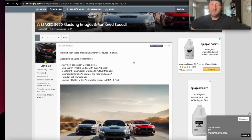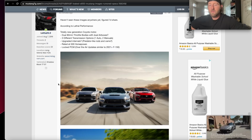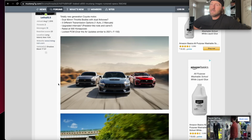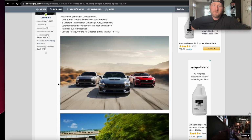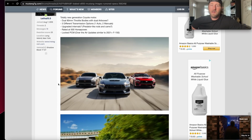Mustang 7G Lethal 5.0 posted this 48 minutes ago, and today is the day of the release, September 14th. As you know, in Detroit, it's not an auto show, they're calling it like a festival. And here's the details. According to Lethal Performance, a totally new gen Coyote motor, which is pretty cool. Dual 80mm throttle bodies with dual airboxes. 3 different transmissions, there's gonna be 2 different manuals, so obviously that's gonna be the Tremec or the MT82, and then the 10-speed auto, I'm assuming. And upgraded internals, Predator-like rods and cams, 500 horsepower. Locked PCM, so over-the-air updates similar to the 2021 F-150. So it's making it harder to deal with the computers.